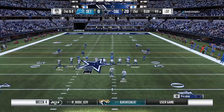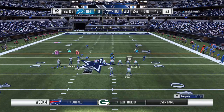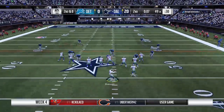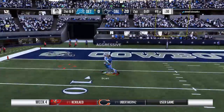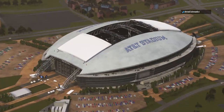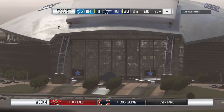Here we go. 46. Prescott now on 2nd down. Going deep here for Bryant. It's incomplete. Took a shot, couldn't connect. We have hit halftime. Still 2 more quarters to go. We'll take a timeout. We'll be back after this.